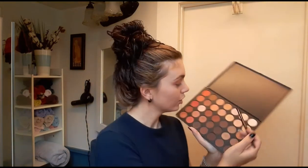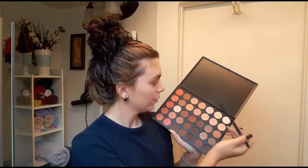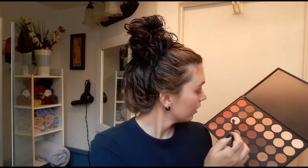Then I get the shimmery one here. Put it on my brush, tap it. Brow bone. Tap it. Other brow bone. And then, again, but inner corner.